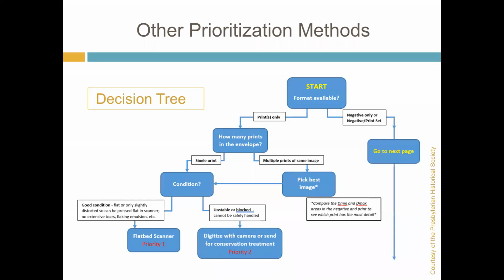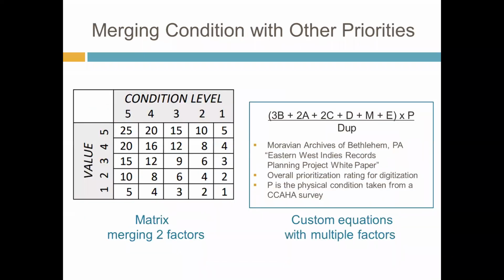It doesn't have to be this way. You can make it to suit your needs. Priority levels for condition can be merged with 1 or more factors to create an overall priority for inclusion in a preservation plan. It may be necessary to convert urgent, high, moderate, low, and none into numbers to do this.